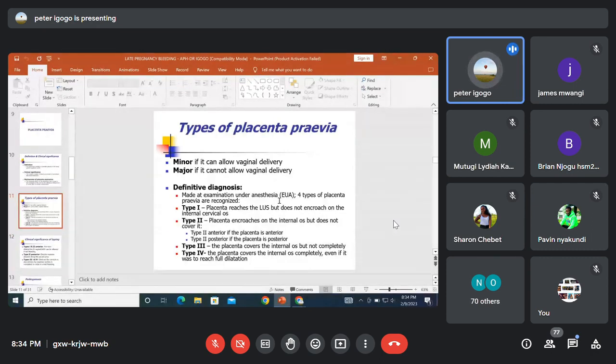We have 2 types of placenta previa. One is minor and the other one is major. Okay, minor, you can actually have a normal delivery, vaginal delivery. But if it's major, you have to go for cesarean section, abdominal delivery. Don't allow for vaginal delivery in major placenta previa. Okay, we classify placenta previa into 4.